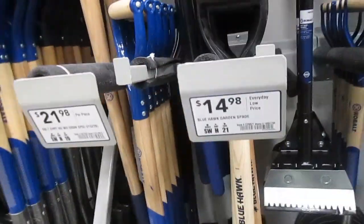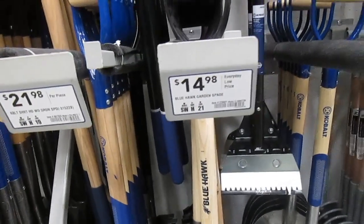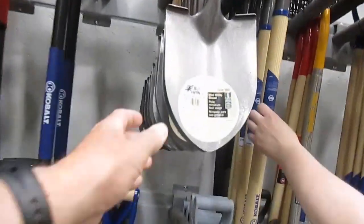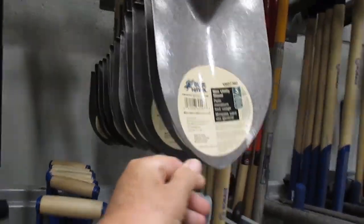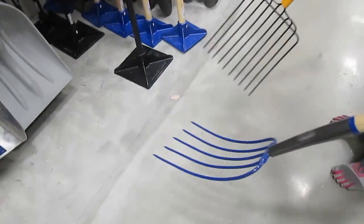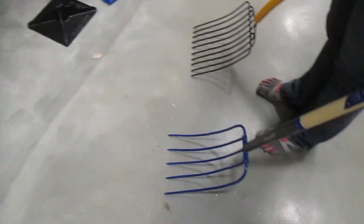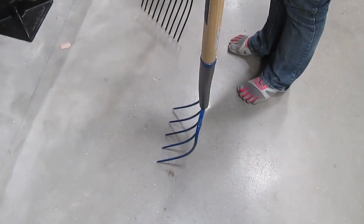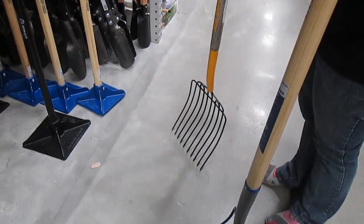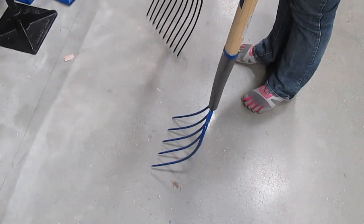Little shovels, $14.98. But there's another little red shovel, $9.98. Looks pretty well built, Blue Hawk. The blue one is a little taller, if that matters to you. Either of those would work for what we're doing.